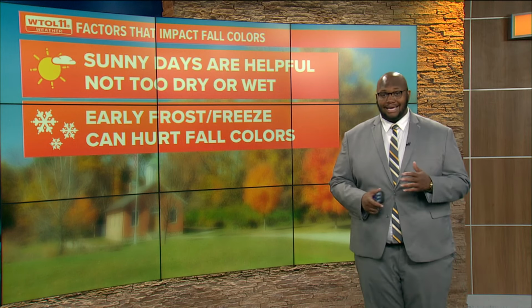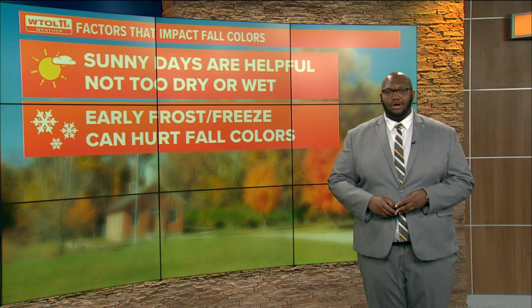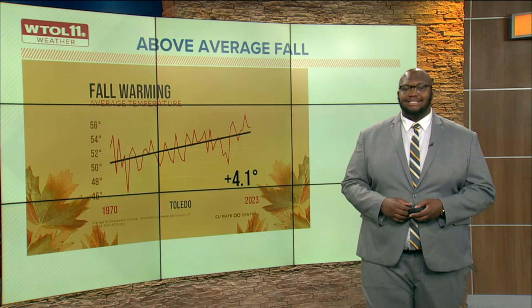And an early frost and freeze can hurt those fall colors as well. So as we break down those frost and freeze conditions, typically we see our average first frost right around October 17th. So just a little over a month, but of course we could see that earlier or later. Another average first frost is right around October 6th. Like I said, we could see those earlier or later throughout the fall seasons, but as of right now, we don't have any issues with frost over the next 7 to 10 days.